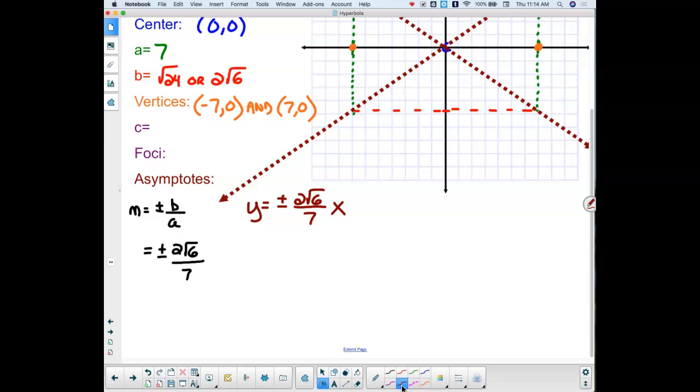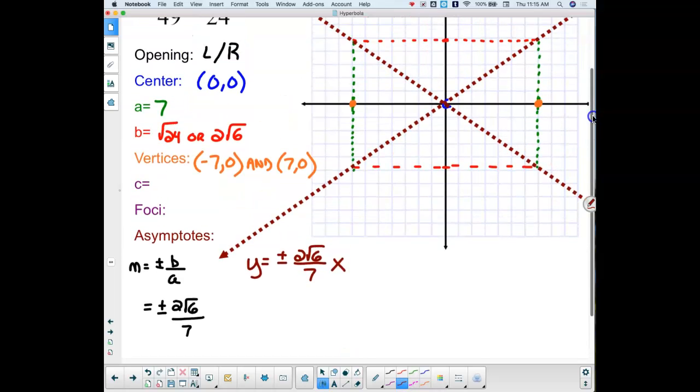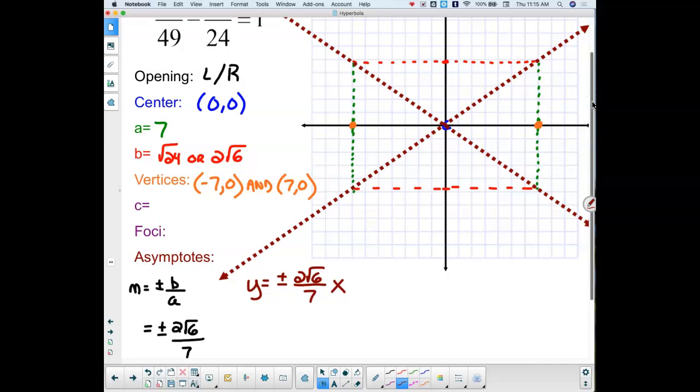Now, one thing that we will tell you is that when it's easy to find the y-intercept, find it and give it in y equals mx plus b form. Okay? When it's not so easy to find the y-intercept, you can leave it in point slope form for us. We're okay with either form for the asymptotes. Okay? That leaves us with drawing it in and finding the foci. So let's draw it in now.